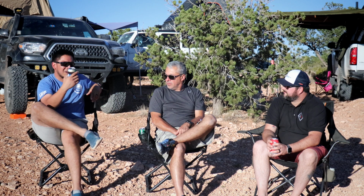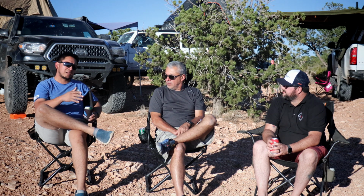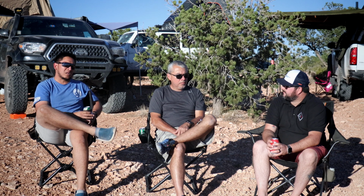So it is what it is. I put some shock skid plates under there, and I know now to take lines that will clear those shock mounts. But it's just something you have to adjust for. Exactly, and it really gets under my skin, guys.